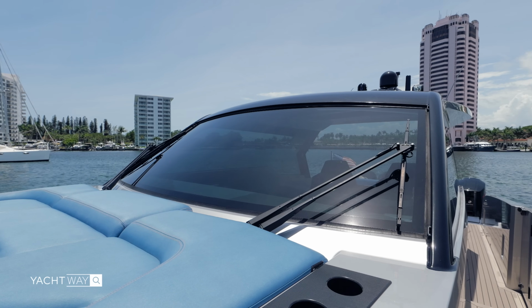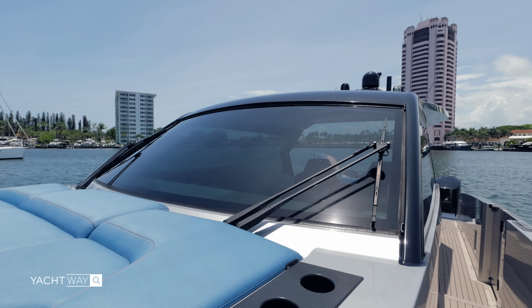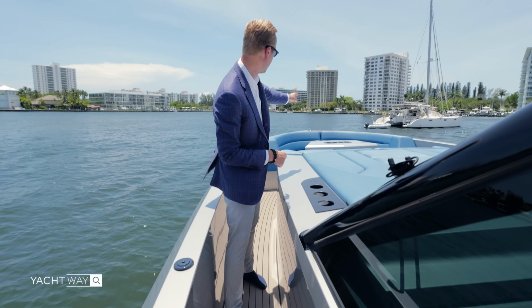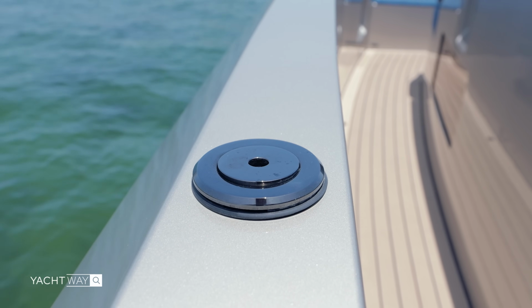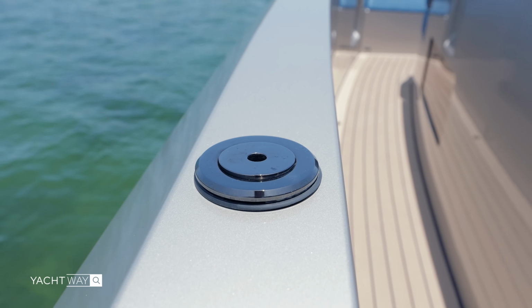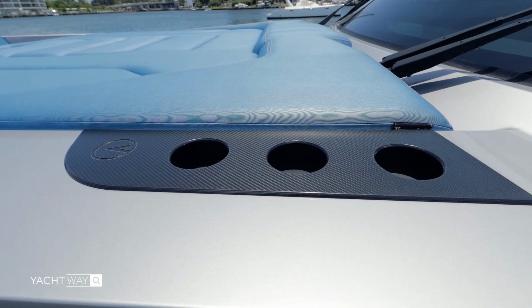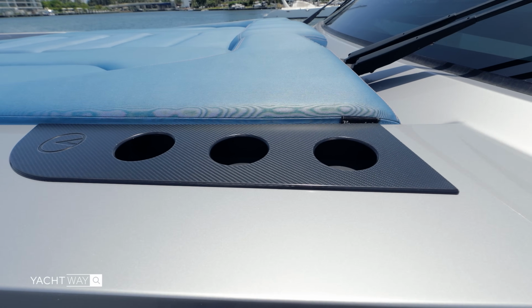Also, if you do want to put now a bimini at the bow, you have these caps that come off. You have one that goes either side, plus two more at the bow. So this whole bow area becomes nicely shaded. Also, carbon fiber cup holders. You have 3 on either side, so 6 cup holders just in the bow lounge area.